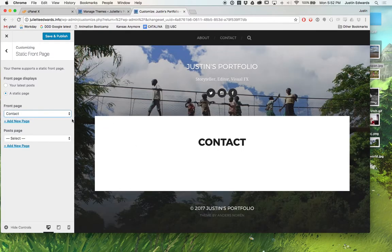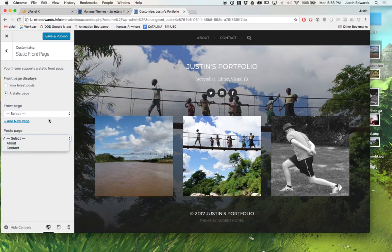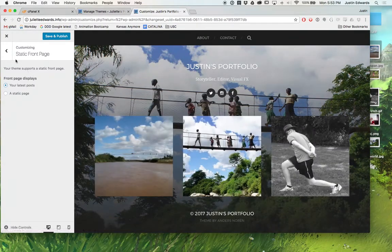Contact actually doesn't exist, so that's why it's blank. So yeah, Hitchcock, again, that's just this theme. That's the different options it's going to let you have. I like latest post because, again, that's my portfolio view. I like having a grid layout personally.